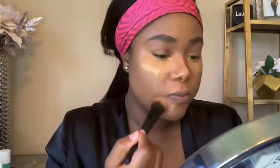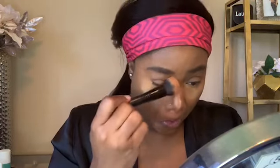Go around the mouth and nose a little bit, all the places where we highlighted. And then we are just going to dust that off. Alright. And then our next step is we're going to do a little contouring.